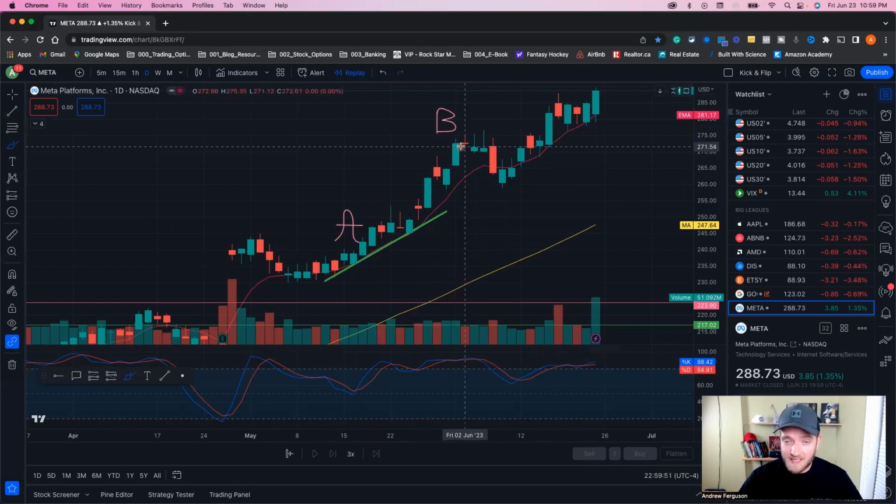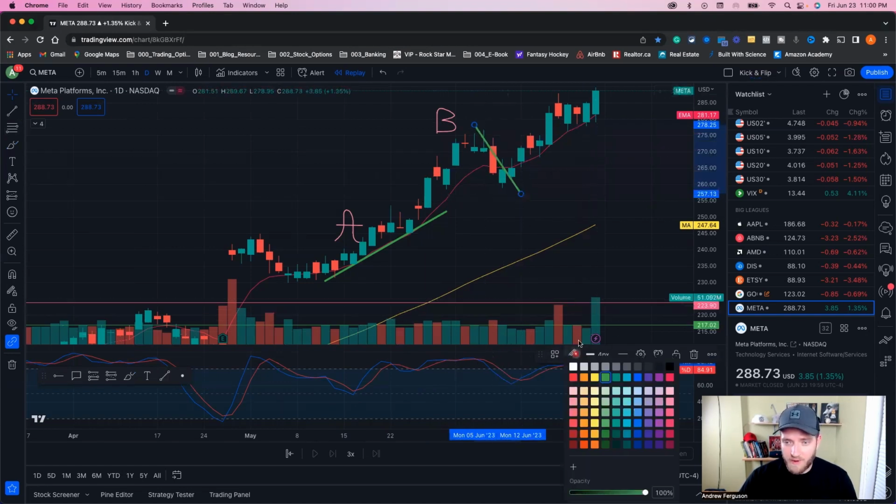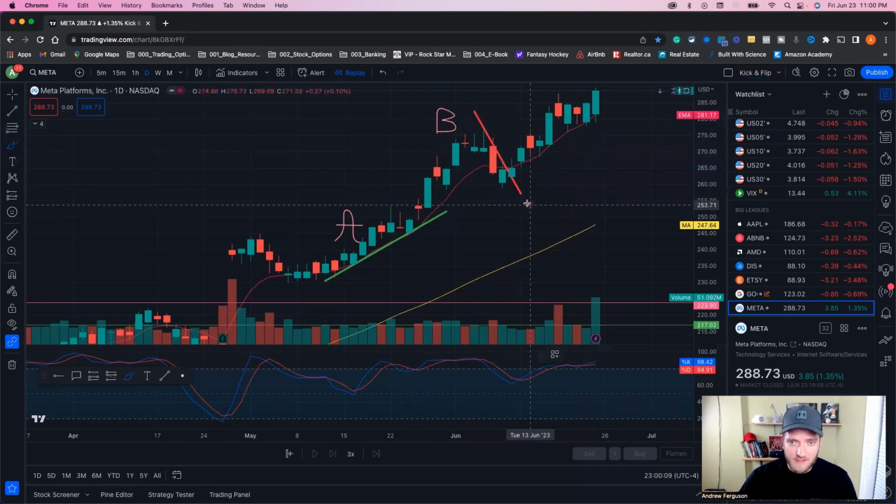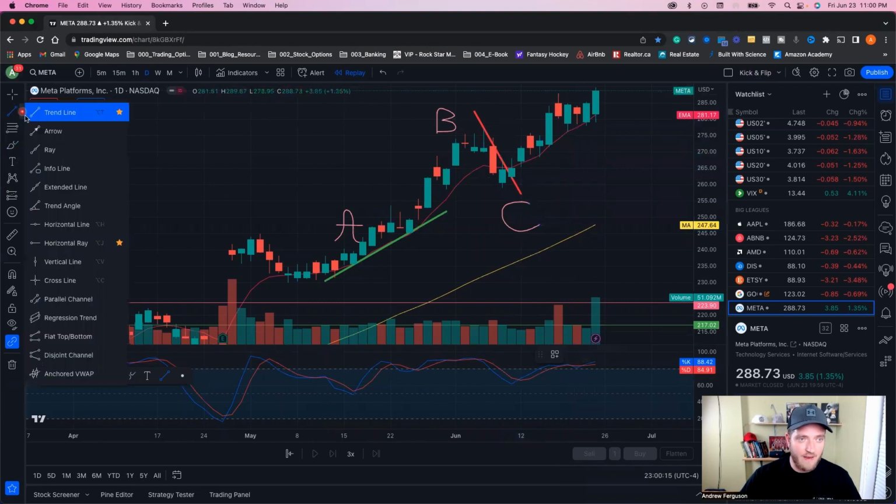What we want to see is this topping out area up here, and then we want to see the stock decline, okay? This decline here, let's draw it in. This decline that we're seeing right there, we'll put it to there and we'll make this one red because it's declining and it's down. So this decline, that is part of part C, okay? This is part C.